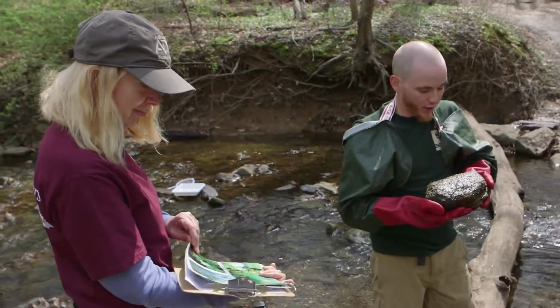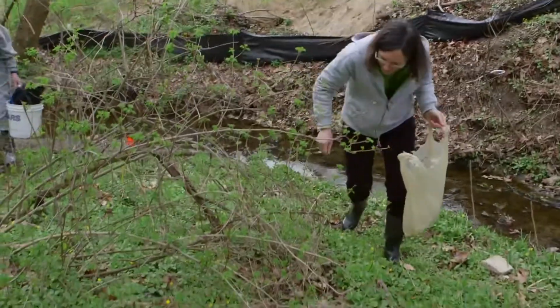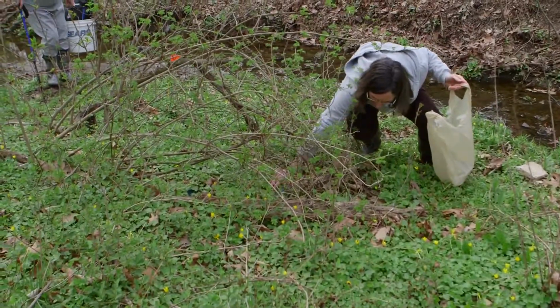It's not just water quality and not just what the water looks like. It's everything around us. What trees are growing on the bank? Why is that important? What trash is showing up the most? Why is that happening? They are Streamkeepers, but they're taking care of everything in the process.